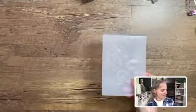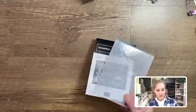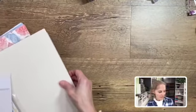I'm so excited about that. So that is the Seashells 3D embossing folder that goes with that suite. And what else is in that suite besides the dies and the stamps and the embossing folder?